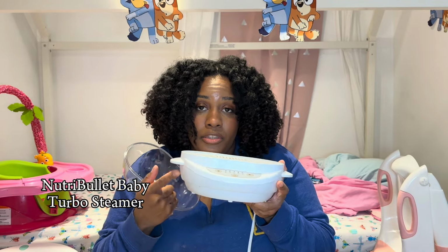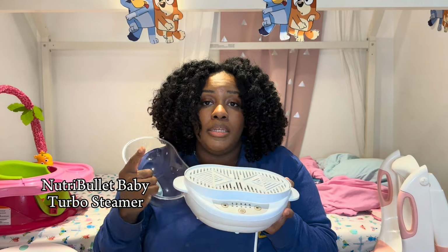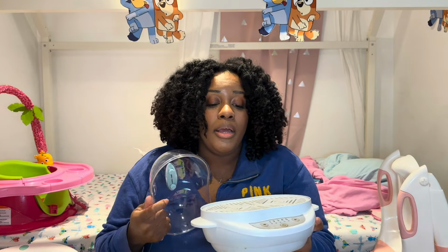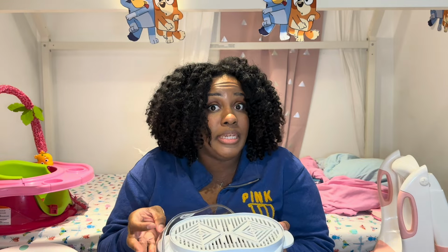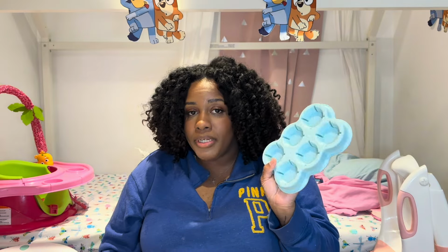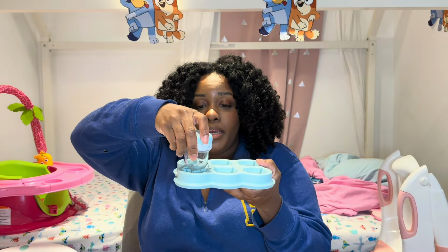A steamer. I love this. I think it's faster than the stove. And you can steam the vegetables, broccoli, carrots, asparagus, any vegetable you're giving them. I love this thing. It works really fast. It gets really hot and it steams very well. And it's quick.